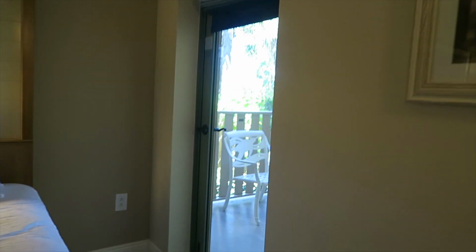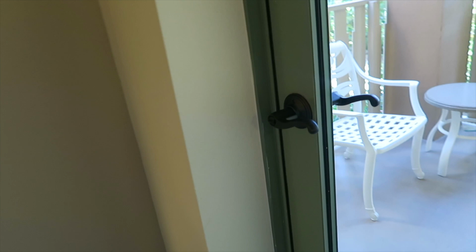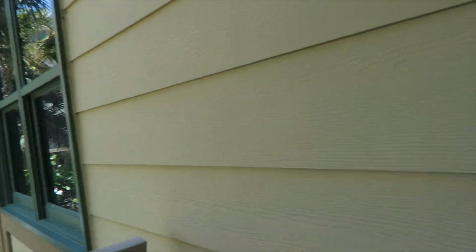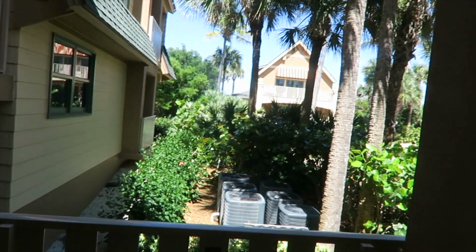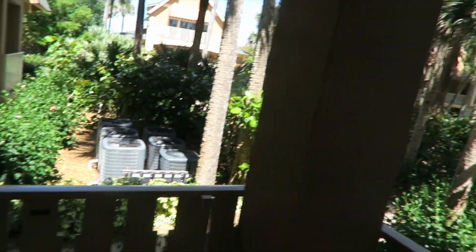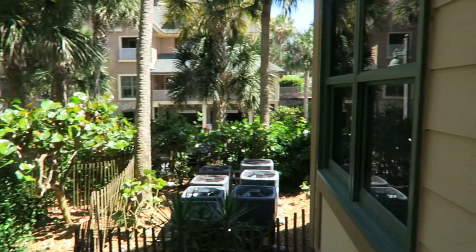Alright, we're going to go out here to our little deck area. It's not a patio? Okay. As you can see, we don't have a pool view, unfortunately. Making sure the door is unlocked. As you can see, we just have window units. Unfortunately, we're on the first floor. I'd requested a higher floor, but that room wasn't going to be ready until much later.